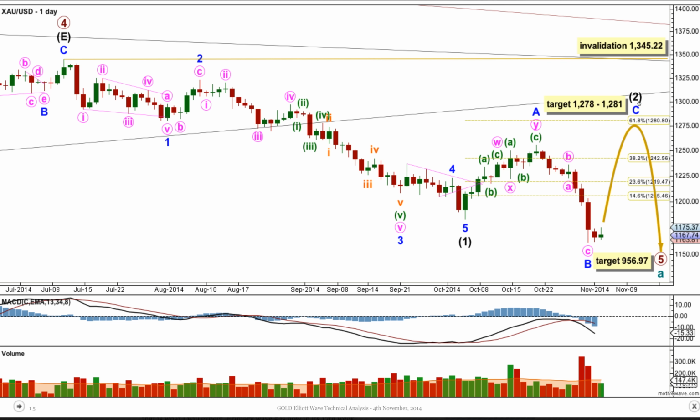So far, I do not think intermediate wave 2 is over. If it was over here as a double zigzag, it would be far too brief. It's much more likely that it's continuing further as a very common expanded flat correction, subdividing 3, 3, and we need a 5 up. At 1278, minor wave C will reach 1.618 the length of minor wave A. That's just $3 below the 0.618 Fibonacci ratio for intermediate wave 1, which is just below 1281.